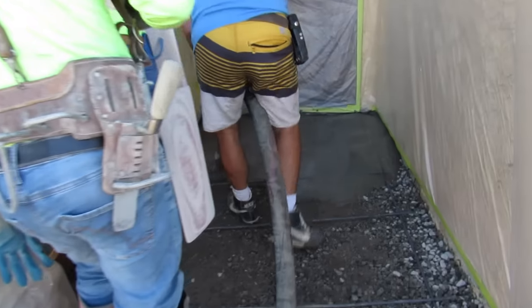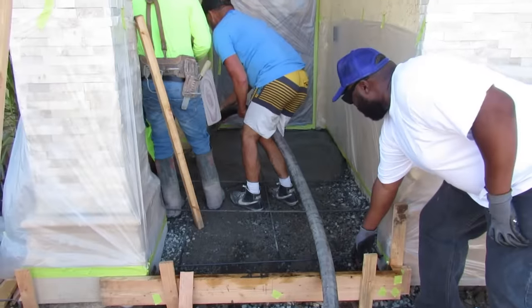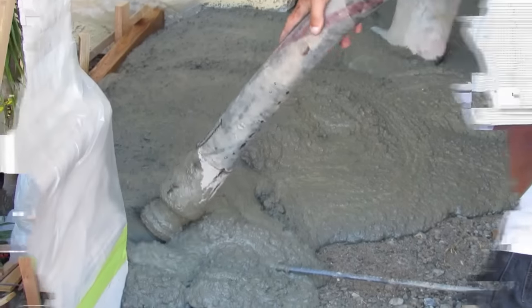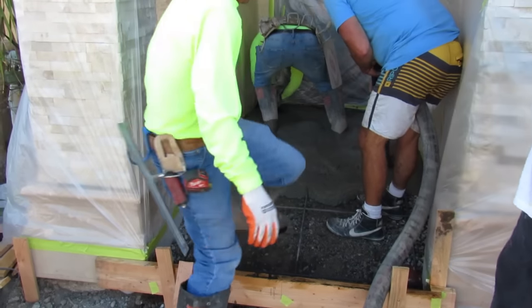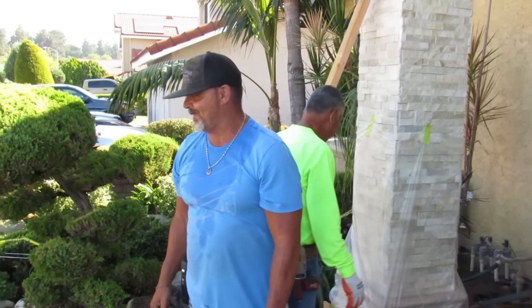This thing, when you see it done, and if you want to see what it looked like prior to me coming, look at the last video I put up of when I demoed it out, and it was only a week old. You can see what it looked like and the way they did it. This is a grand entrance. We're just pulling the rebar up as we go. There's so much detail and so much edging in this, but you guys are going to love the sand finish on this. It's my favorite finish.